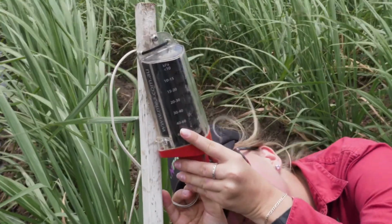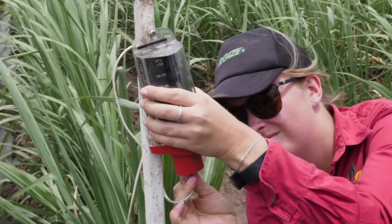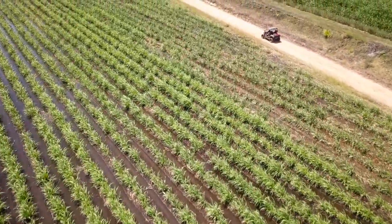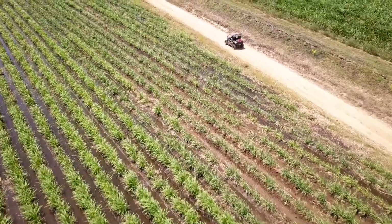So a GDOT is basically a moisture measuring tool. It measures how much moisture is in the cane paddock, so how much pressure the roots need to exert to draw water up. It's a really simple visual tool that the farmers can look at as they're driving past down the headland just to see, is their cane ready to irrigate or not.